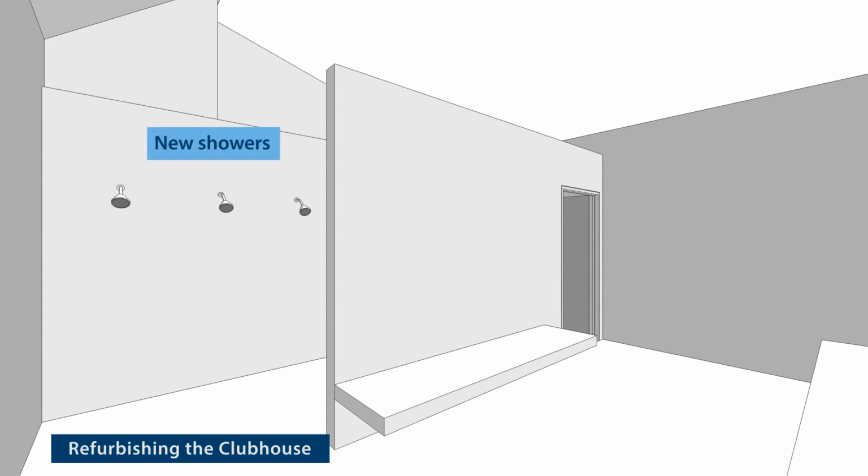The shower area has been retiled and an additional 2 new showers have been fitted. The shower area is located as far away from the main entrance as possible to minimize the transfer of dirt from outside. A notice board in the changing room has been fitted to communicate the latest news and fixtures to players.